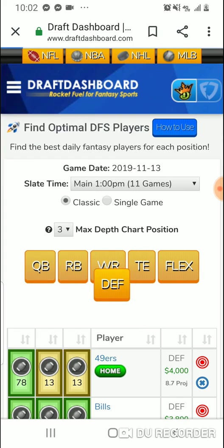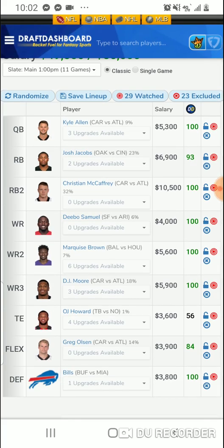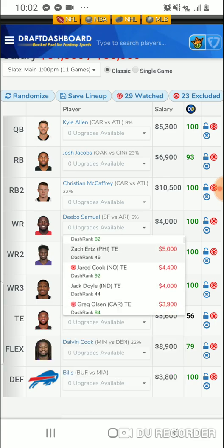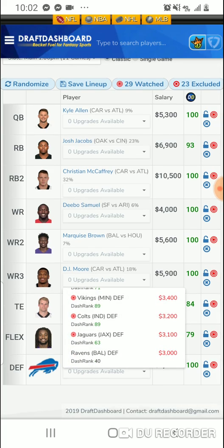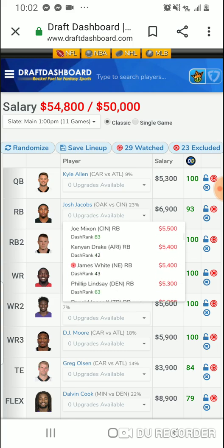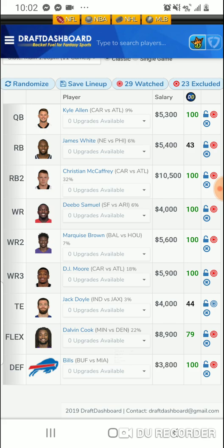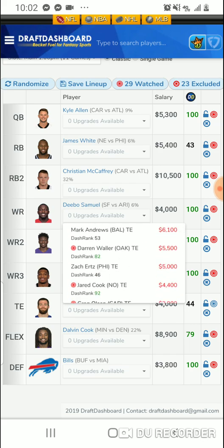Alrighty. Lineup optimizer. On DraftKings, if I was building one lineup, I would probably start it out something like this. Kyle Allen, Josh Jacobs. Josh Jacobs is a little spendy for me. I think I'd like to get to a James White. McCaffrey, we could feature more. Olsen. I don't know if we want that many Carolina Panthers, but Carolina Panthers definitely in a good spot.